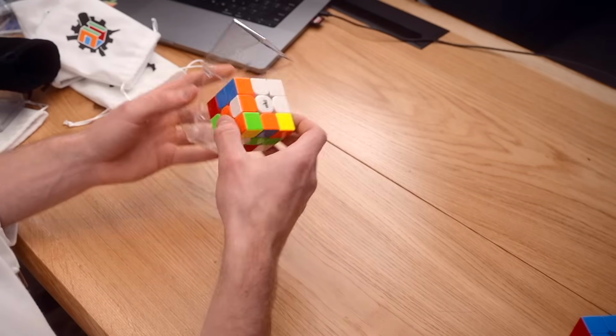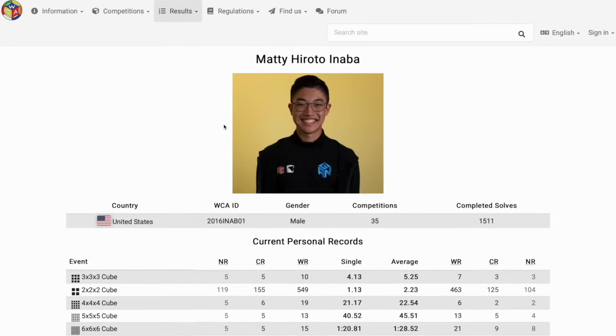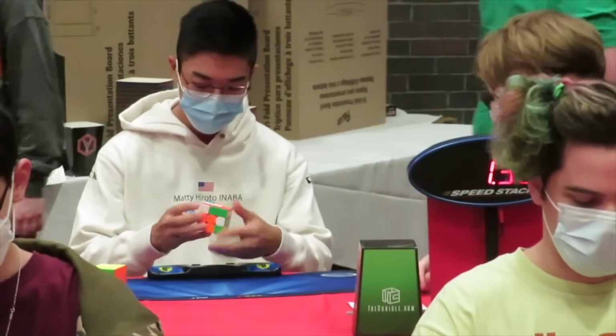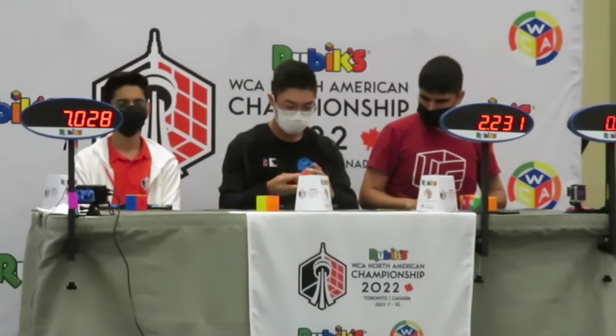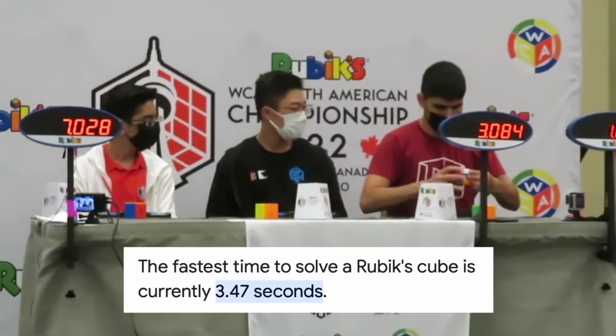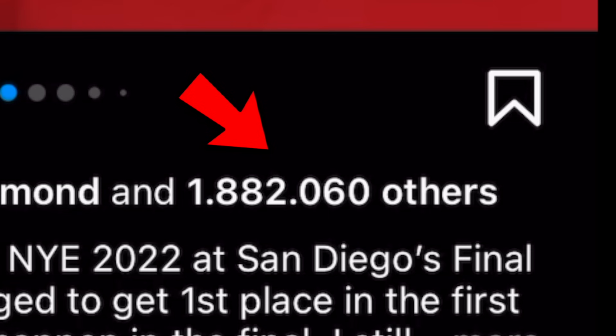And then the last cube of them all. Oh, I love the guy. This cube is used by Hiroto Inaba. He's a cuber from Hawaii that is known to be one of the best in the world. He once plus 2'd out of the world record average and also got a 3.08 single during Nations Cup, which also would have been world record. And recently, he became famous on Instagram. What a guy.